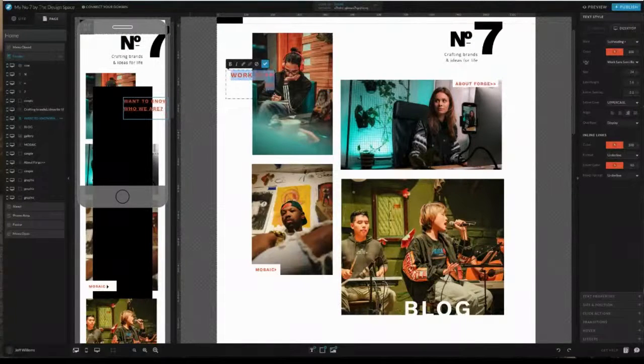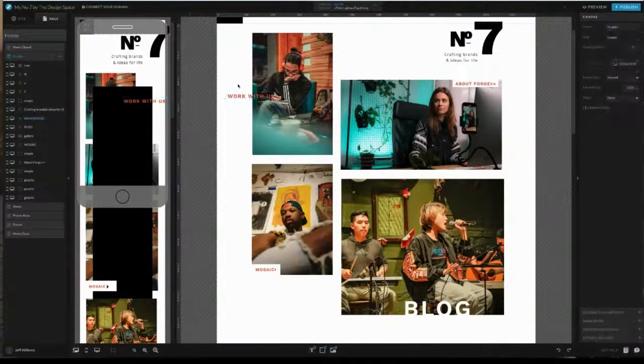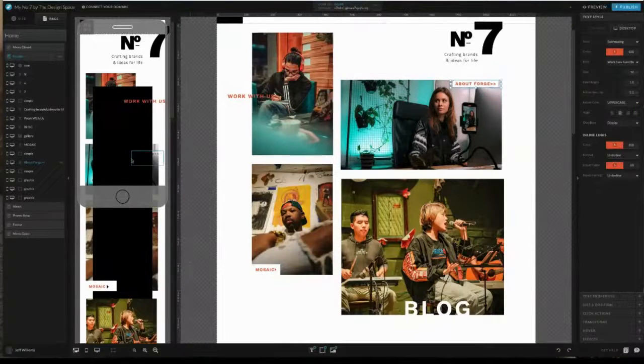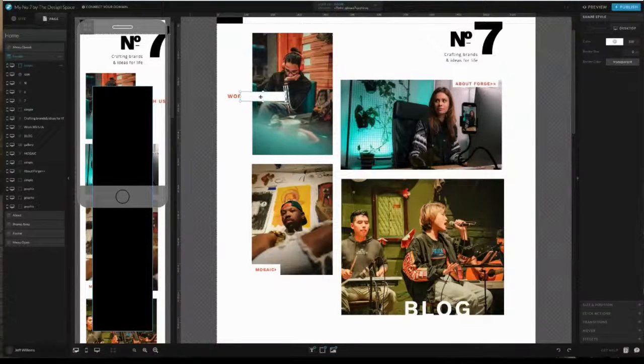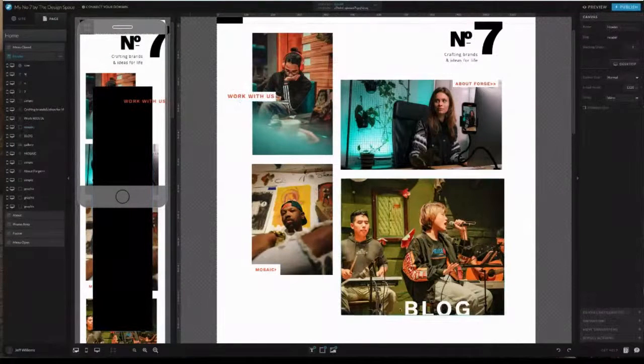So I'm going to go ahead and make this a little bit smaller. We'll take it down to 20 there. Shrink this down just a little bit. And I'm going to go ahead and do the same thing. I'm going to grab this simple that's back behind here, Command-C and Command-V to add a new one here. And then I'm going to use this for work with us. Going to do the exact same thing, move this down. Now we have this nice little cut-in happening on our image here, which gives it a little style.